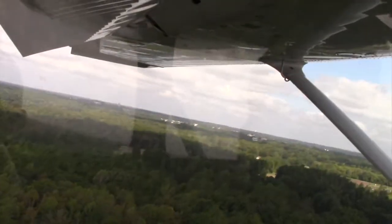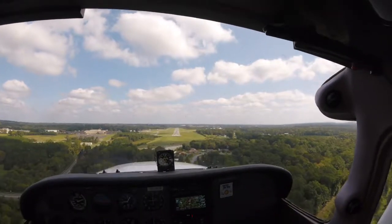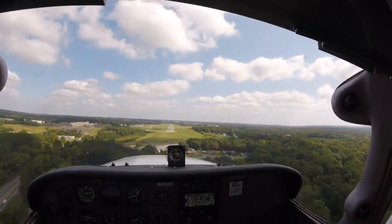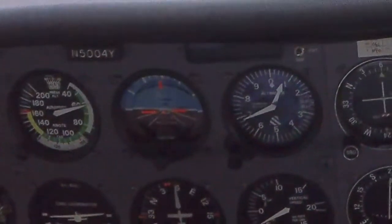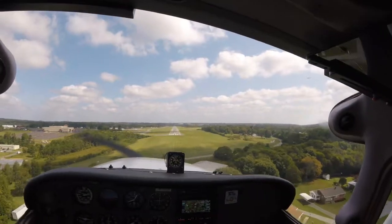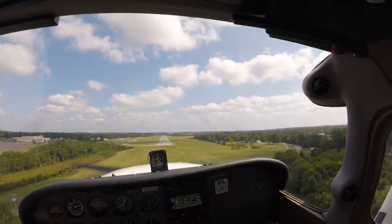But this is going to be a visual landing. Good, yeah. Don't raise the nose as you add power. We raised it a little bit there. Yep, use that pitch and power to hold around 65 to 66. The nose is slightly to the left. We've got a little bit of that crosswind from the left we're feeling here.